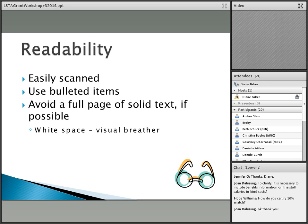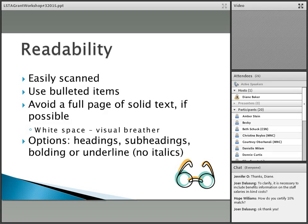It makes it easier for them to see the information and not necessarily get overwhelmed. There are options for helping to highlight things or make it easier to read. Sometimes you can use headings or subheadings, kind of outlining things. That can help. Maybe bolding or underlining occasionally. If you bold or underline a lot, then that effect is lost.